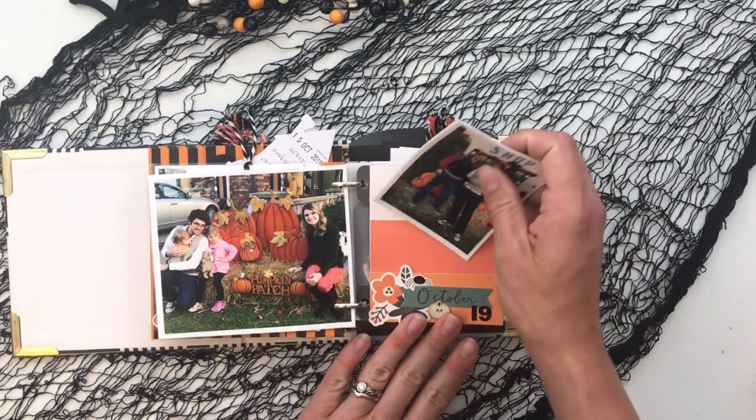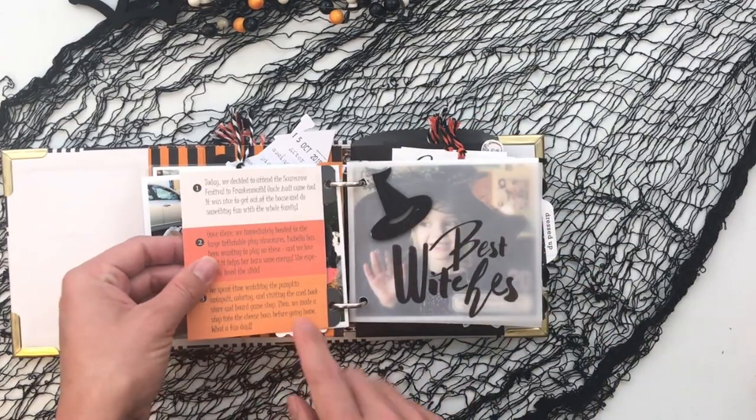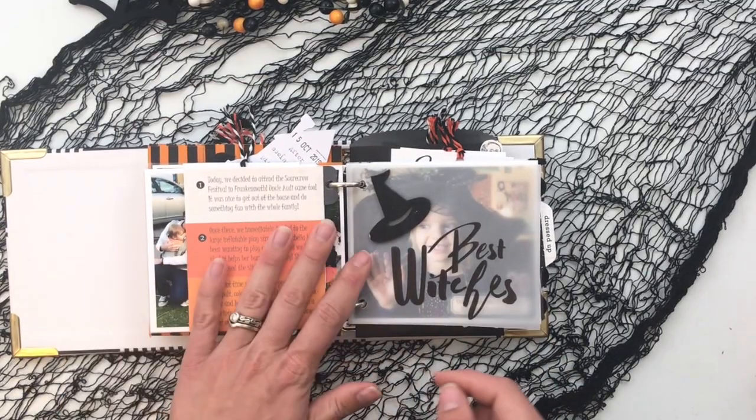So that was really fun. And then those just slip right back into that pocket, just like that. And then this is my journaling on the back, so you can see how all of that works.